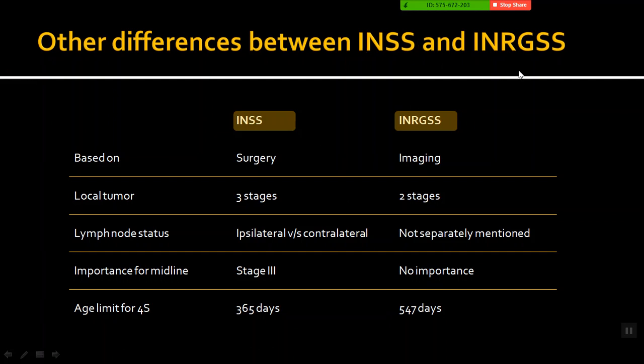So now what are the other differences between INSS and INRGSS? One is that this was surgical based, this is imaging based. Now your local tumor was divided into 3 stages, now we divided it into 2 stages. You have either L1 or L2, and you had your stage 1, 2, 3. Then lymph node status: importance was given to whether it is an ipsilateral node or contralateral. So if there was a contralateral node involved, it was considered as stage 3. Here there is no importance to the nodal station. Wherever the node is, it will become L2 disease if it is non-metastatic. And importance was also given to midline in this. So across the midline was considered stage 3. There is no importance to midline.